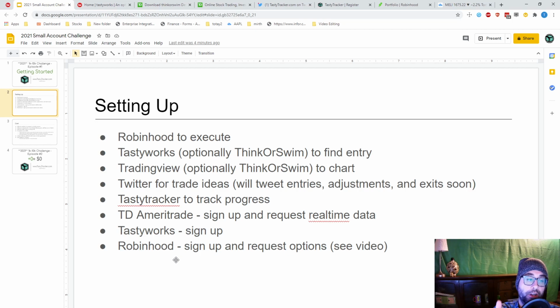So just a quick note here, when you're signing up for TD Ameritrade, which is who owns the platform Thinkorswim, you're going to want to request real-time data. You don't need to put any money in, which is great. So you can just open the account. You don't need to request options there since we're not going to be trading there. And then you just go to their support section and request real-time data. That doesn't cost anything either. They'll just enable the feature for you, and then I think you have to log out and log back in.